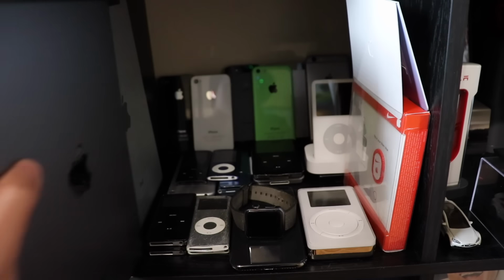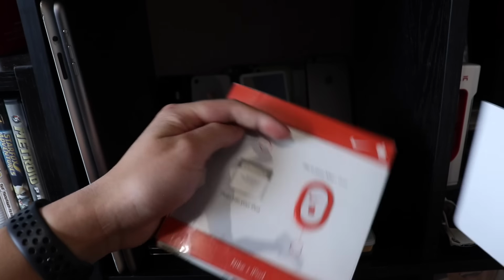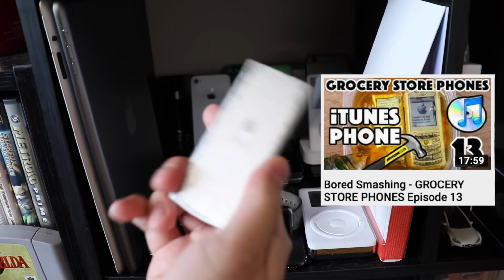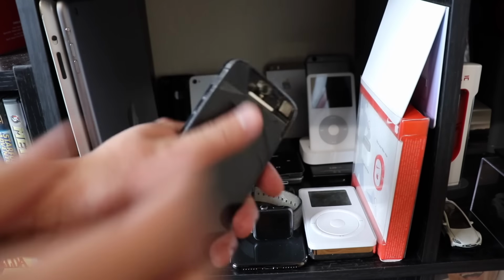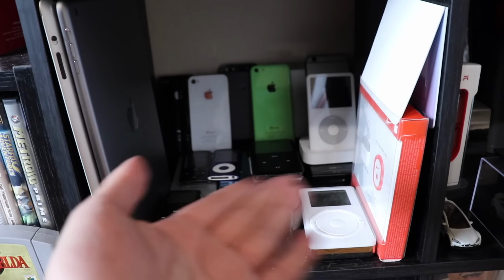And this was my mom's first iPad. I don't know why I put a Microsoft Zune here. Here's a Nike Plus iPod still in the box, and this was an Apple card holder. This was an iPod Nano I destroyed in a video by slamming it down multiple times. This iPhone 5 is pretty bad. It still works if you're curious. I'm gonna move on before I start talking about everything that's here.